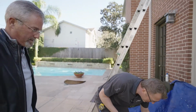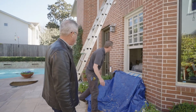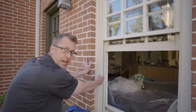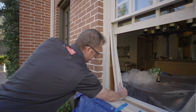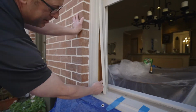So I've got to be careful because we've got a fish pond underneath here. Oh, I see that. Don't step in the water. So basically, these sashes come out. They're being held in by this compression jam liner, and this jam liner comes right out, as you can see. And once you get that out, that's the pocket right there.